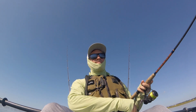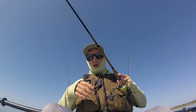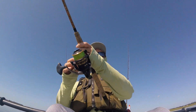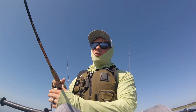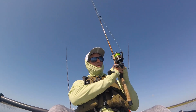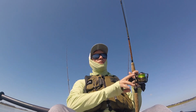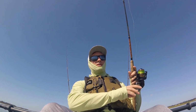So I started off the morning throwing a topwater, a walking dog, popper type hard bait. I also threw a swim bait on a jig head, and something else Matt gave me, kind of like a jerk bait for us bass fishermen. Didn't have any luck with none of that. I know I'm fishing this backwards, but I didn't want him to have to switch the handle, so I'm just fishing it. Yeah, no luck with that stuff.